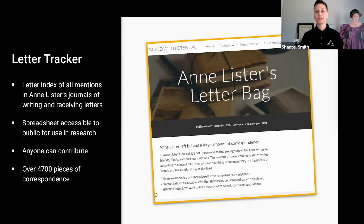We do know that Ann Lister had indexes for herself where she would track her letters, and so that was the perfect place to start. That was used to get the Letterbag started. We turned it into a spreadsheet, and used the spreadsheet to make it accessible for public use, in research, for anybody to review, and the fact that anybody can contribute.